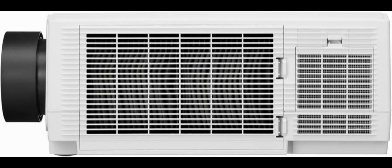Now, is this for everyone? If you're just watching Netflix in your bedroom, this is overkill, like bringing a NASA satellite to a drone race. But if you're running corporate presentations, setting up an interactive museum exhibit, or projecting floor-to-ceiling visuals in an event space, this is the kind of gear you want. Reliable, bright, sharp, quiet, and pretty much plug and play.